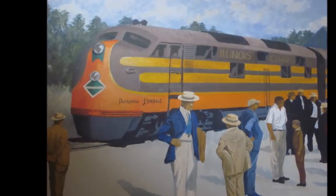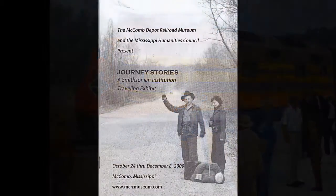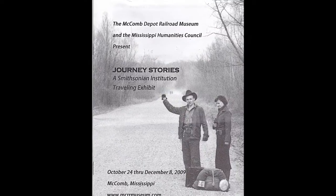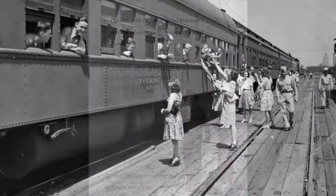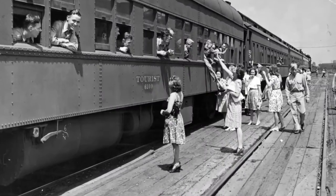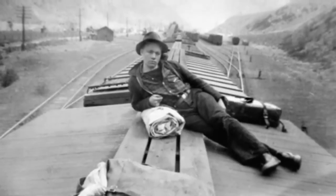In 2009, the museum was selected to host Journey Stories, a Smithsonian exhibit highlighting the importance of the railroad and the migration of the American people. And staffed by local volunteers, this historic exhibit personalized the experiences of generations of Americans who traveled the rails in pursuit of a better life in an expanding land of greater opportunity.